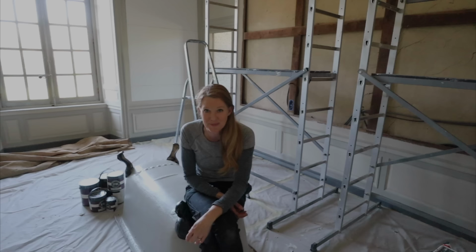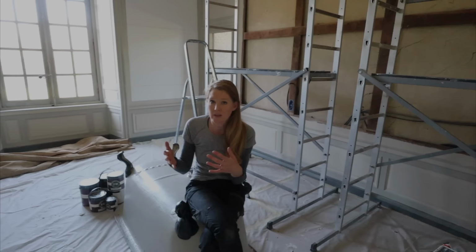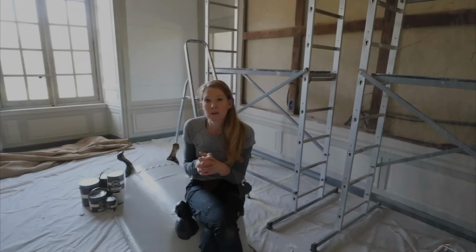But while I'm talking about the wallpaper panels, one of the other great things about needing to take them down to work in this room is that it allowed us to get the electricity behind the panels. And actually, it's a really neat solution for the rooms that do have the wallpaper panels, because it creates very little disruption to the boiserie or the structure of the chateau.